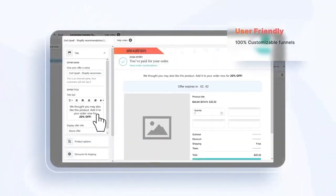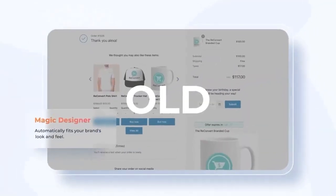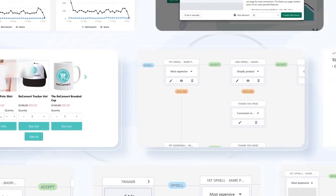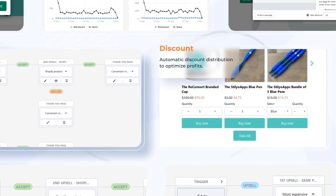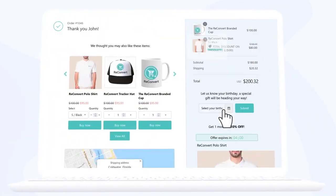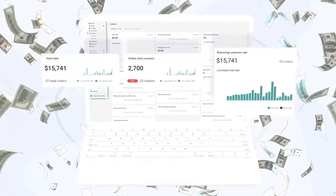The funnels are 100% customizable, but you can set it up with a single click with our Magic Designer, which automatically fits your brand's look and feel. Smart AI recommendations engine, and automatic discount distribution to optimize profits based on your preferences. This is what it looks like to you. This is what it looks like to your customers. And this is what it looks and feels like in your store.